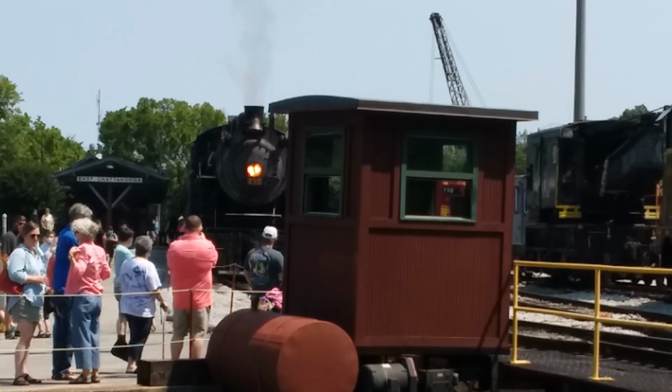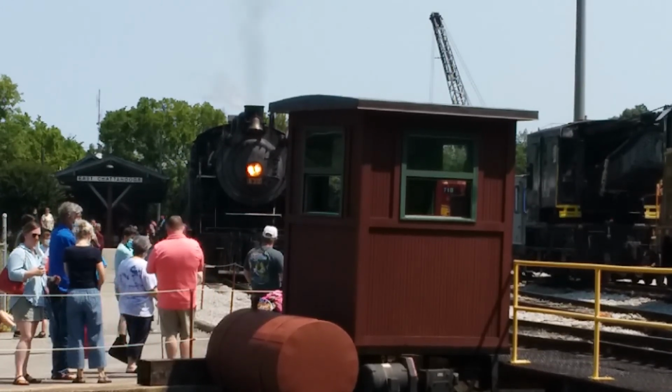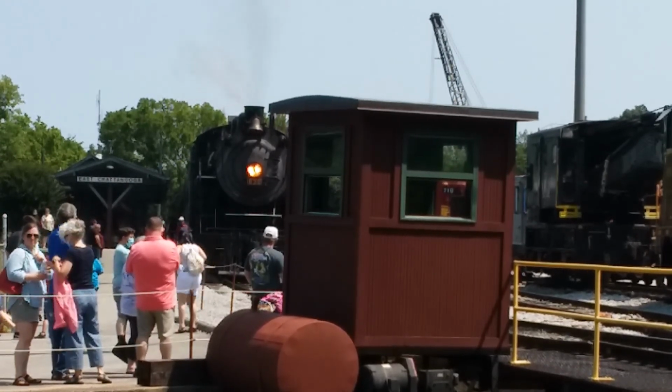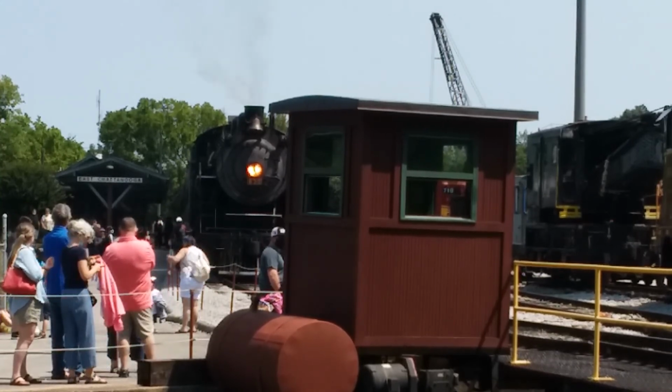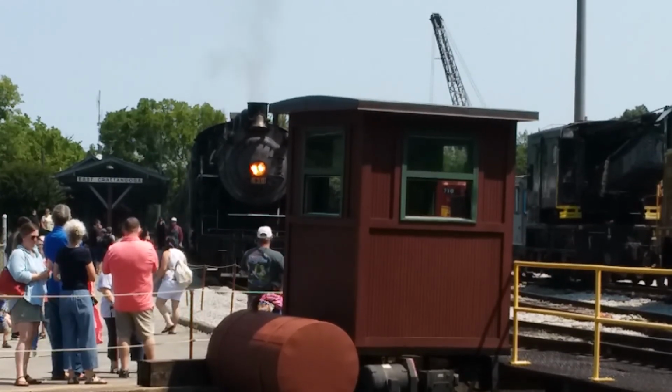Today we're going to talk about not only the turntable, but historically the way turntables were used before they were motorized. Today we have a 25 horsepower motor to turn our engine.